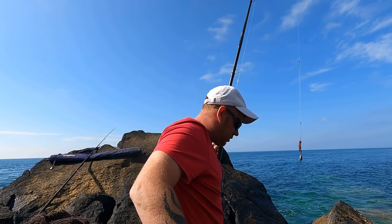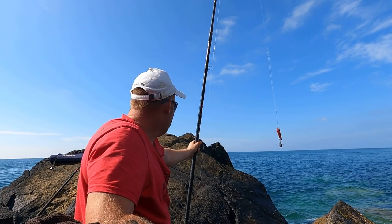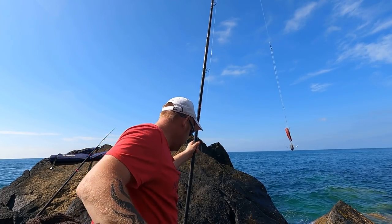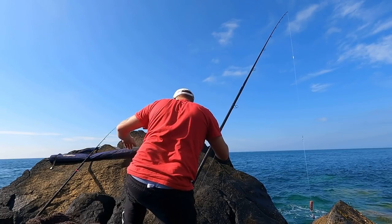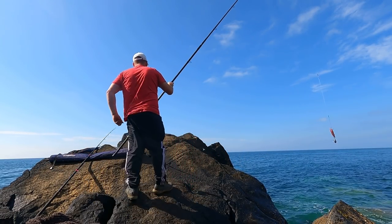I've just got to watch it now because the water's coming in below me and I haven't got studs on, and obviously footing's very important. The last thing you want to be doing on these rocks is slipping over. As soon as they get wet, it is. Let's get one out then.